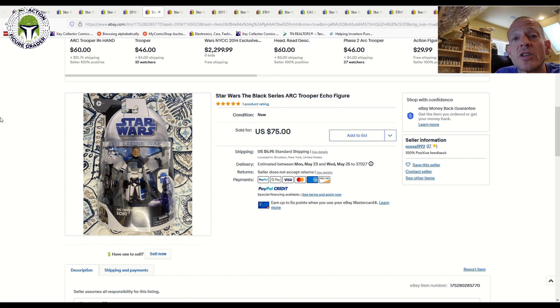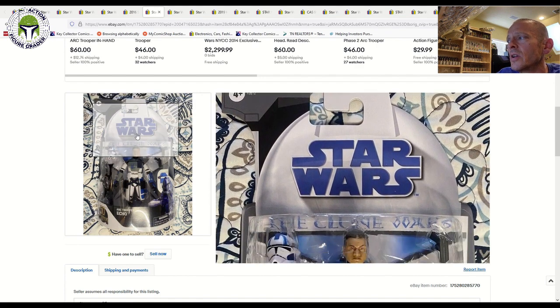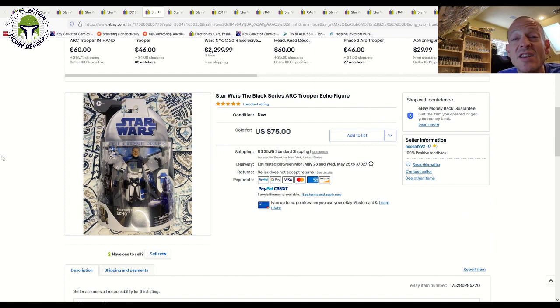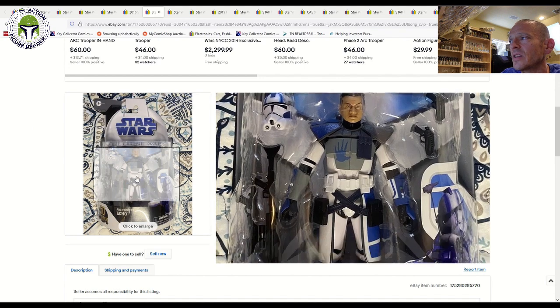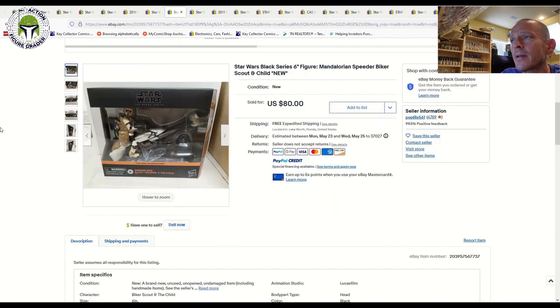This is the Black Series ARC Trooper. I believe this is a Walmart exclusive, 50th anniversary, using the older style Clone Wars card backs. ARC Trooper Echo. This one sold for $75 plus $5.95 shipping. So these have really held their price pretty well, and that's been true for pretty much all of them from that wave of figures that I believe were Walmart exclusives using this older style card back. I think that was a really nice design to bring that Clone Wars card art back.